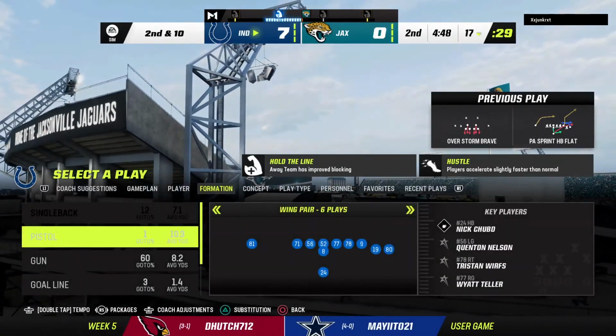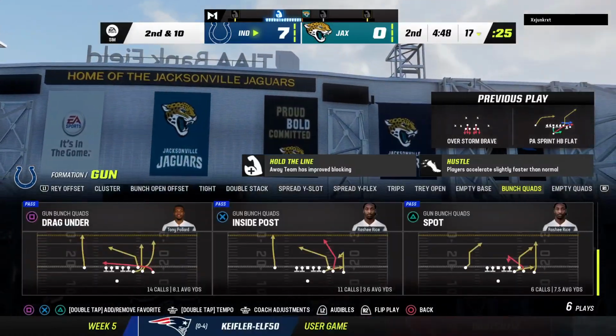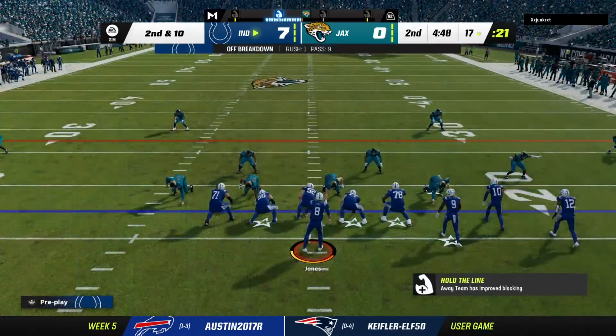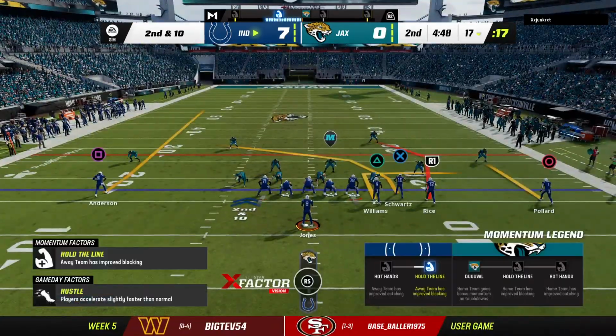I think he's got to be careful not to force anything into coverage right there. There weren't really any throwing lanes, but the best part for him, he's got 2nd and 3rd down to fall back on. After the incomplete pass, here now is 2nd and 10.